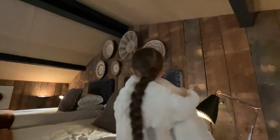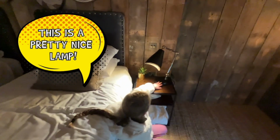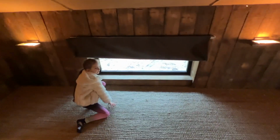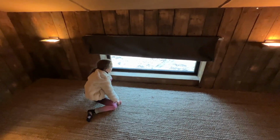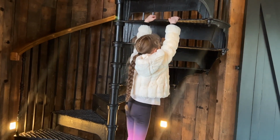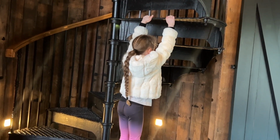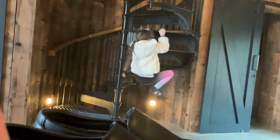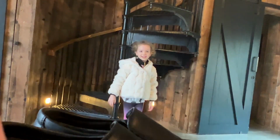I like this room because this bed is so comforting actually. This is a pretty nice lamp. And you can see lots of lions come out when you're awake. These stairs are good for springing on like a monkey. I like hanging onto the stairs.